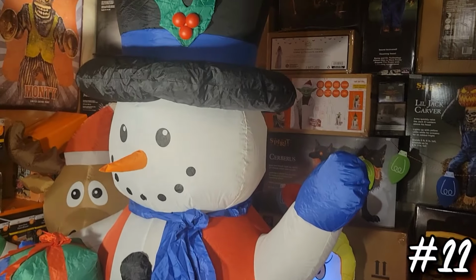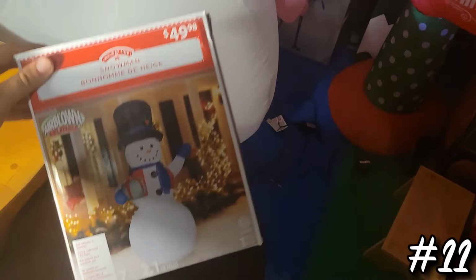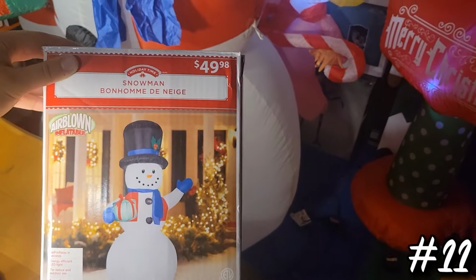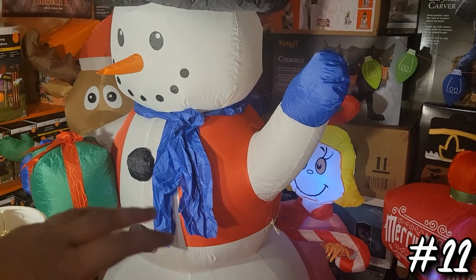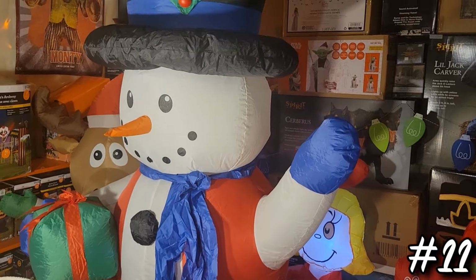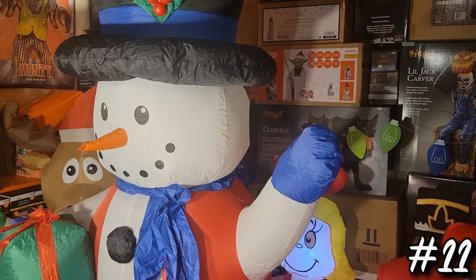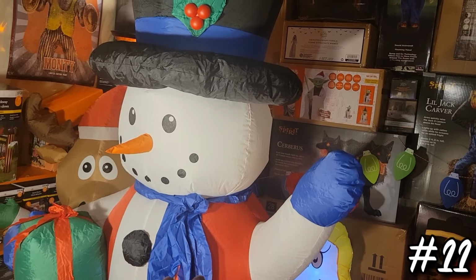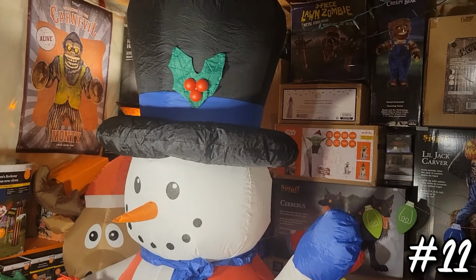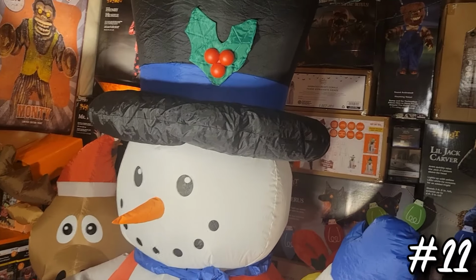And moving on, the next inflatable we got right here is my 7 foot snowman. This guy, of course, comes from Walmart from 2019, and retailed for 50 bucks. This guy's an awesome one. He's one that I really wanted to get since my first ever Christmas inflatable was a snowman. Unfortunately, that one did break. So after that one broke, I always wanted a replacement. And when I saw this guy at Walmart for only 50 bucks, he was one that I really wanted to get. And yeah, I am glad I got him because just look how awesome this guy is.